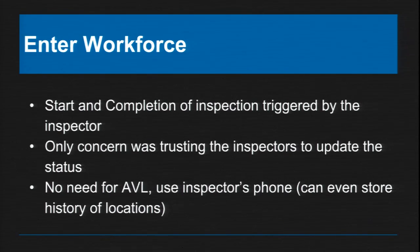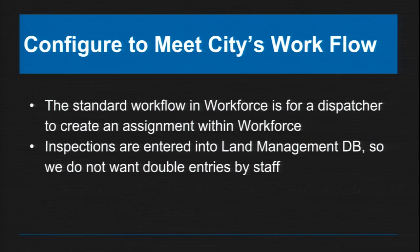So the start and completion of the inspection is actually triggered by the inspector in the field. He's the one that knows when he's started and when he's done. One concern they had originally was trusting the inspectors to remember to update the status. But after doing some testing, they weren't too worried about that. And then it could also replace using AVL, since the inspector's phone is constantly giving a location out, and Workforce can even store those locations for you.